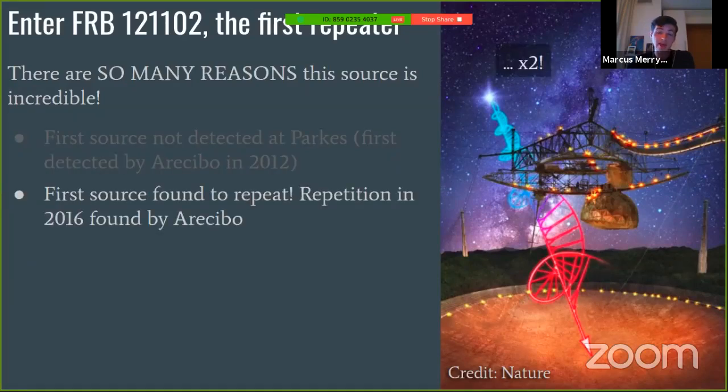So then what made 121102 so extraordinary to fast radio burst astronomers is that it was the first source found to repeat. Arecibo did some follow-up observations of this source, and in 2016, it found another burst, which is completely unprecedented. It was a super exciting moment for the field, and it really changed how we think about fast radio bursts.